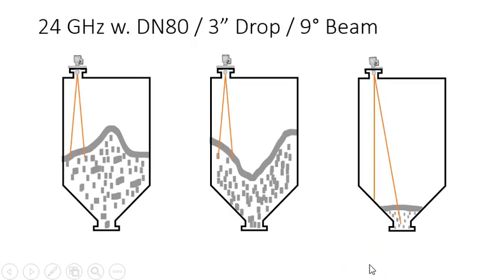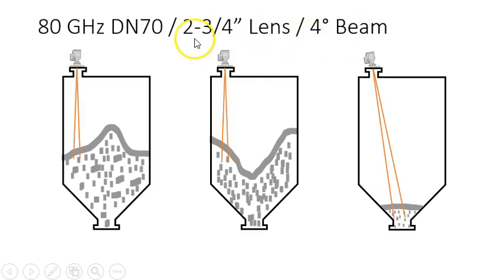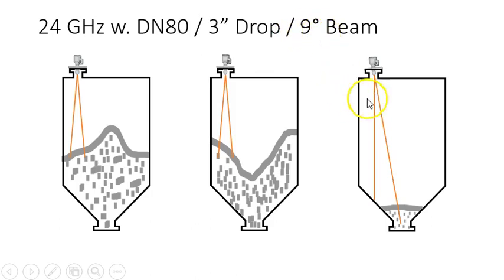The 24 gigahertz is certainly still applicable. It's got a larger wavelength that works better with bigger particle dimensions like rocks and granulates. And you'll notice that beam is just a little bit longer. Here we've got a 9-degree beam with a 3-inch drop antenna. This one, by contrast, the 80 gigahertz, is a 2 3/4-inch lens antenna with a 4-degree beam. So this 9-degree beam is going to spread its energy out just a little bit more than the 80 gigahertz.